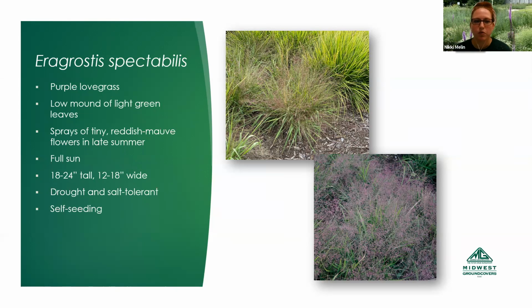Okay, the next one we have is Eragrostis spectabilis, which is called purple lovegrass, the common name. I always think that's kind of fun. I personally fell in love with this grass way back when I was an intern at the Lurie Garden. It was my first experience with this grass, and it is absolutely spectacular in the late summer, early fall when it gets its seed heads. So this one is a warm season grass, so we're not going to see it emerge until we get some summer heat. And that's pretty common with a lot of native grasses.